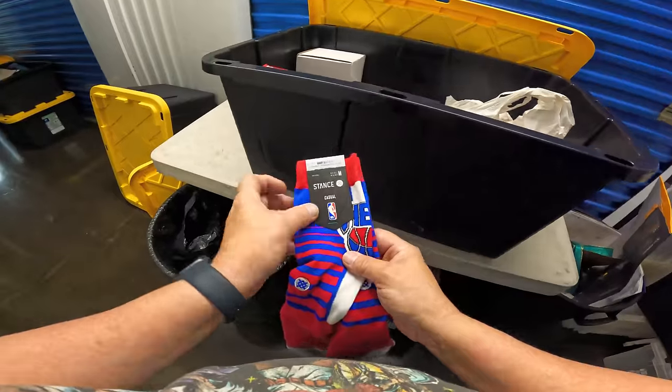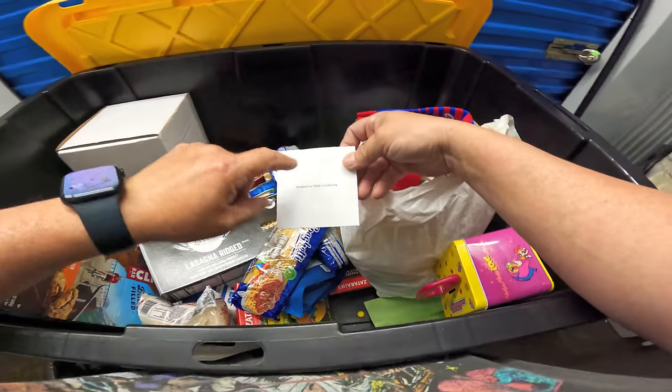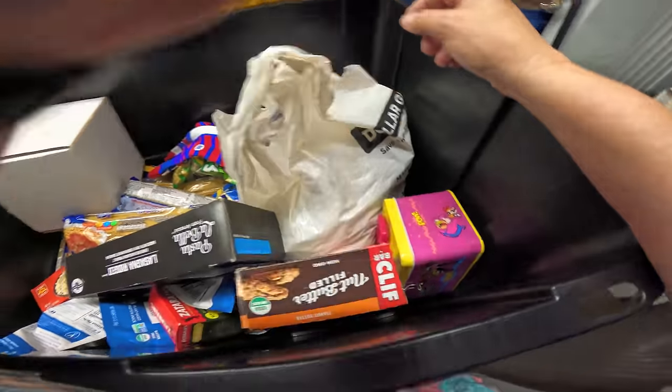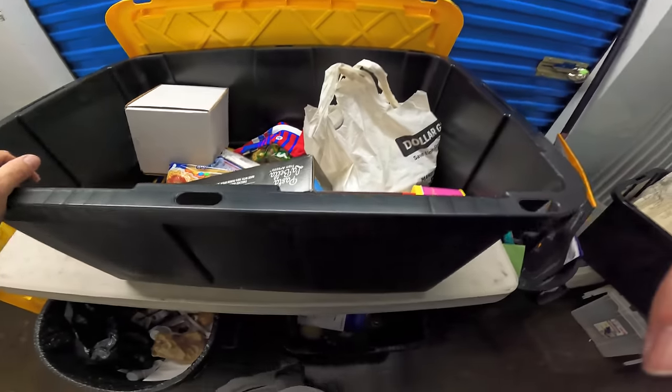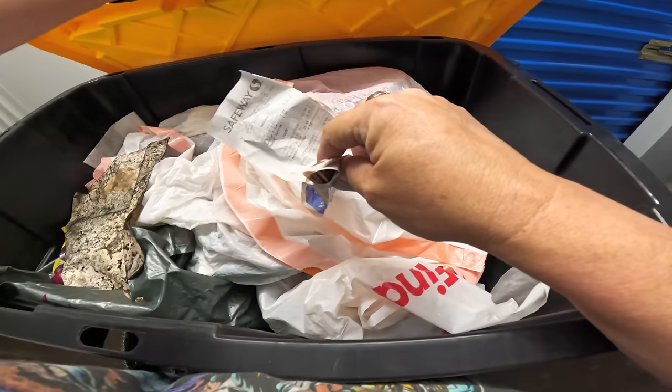Oh, what's this? NBA brand new socks. $4 at Ross. Yeah. Some Apple thing. All right, dang it. All right, let's just go to the market, I guess. Next bin. Safeway receipt. That's not a good start.